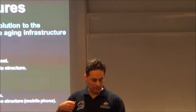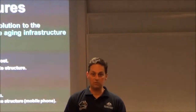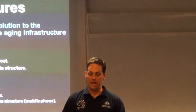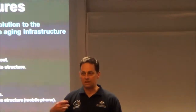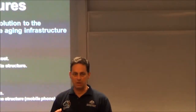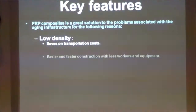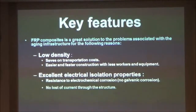I'm just trying to think of the other applications. So there's been a number of applications overseas as well. Things like aluminium smelters, where you've got enormous currents generated that heat steel, doesn't heat GFRP, and you don't get the breaking down of the concrete from steel expanding when it's hot. So I've talked about saving in transport costs, isolation. So I'll go through some examples now, some applications.